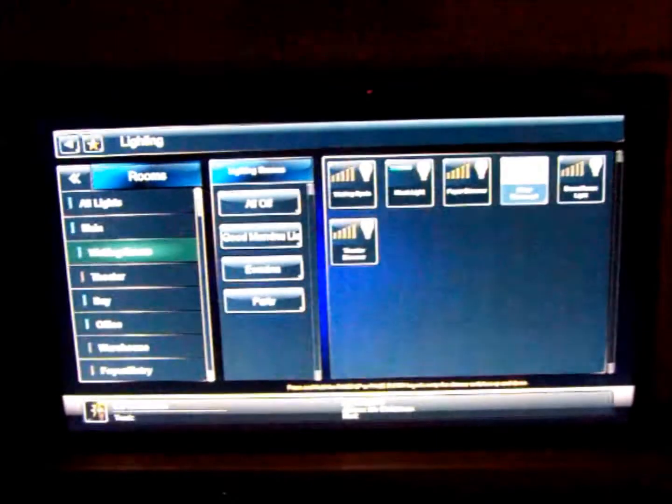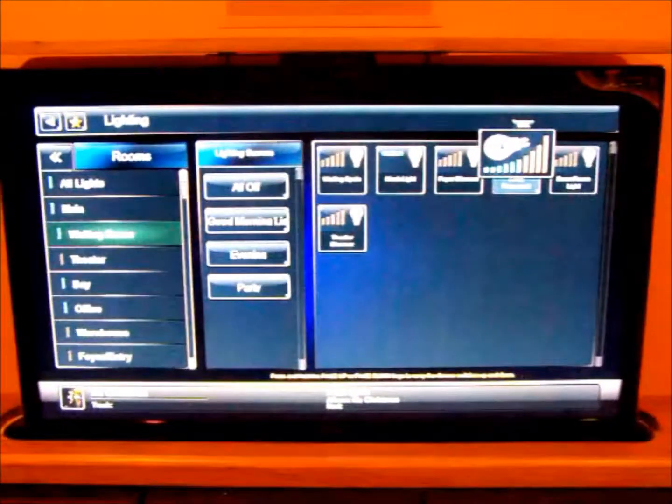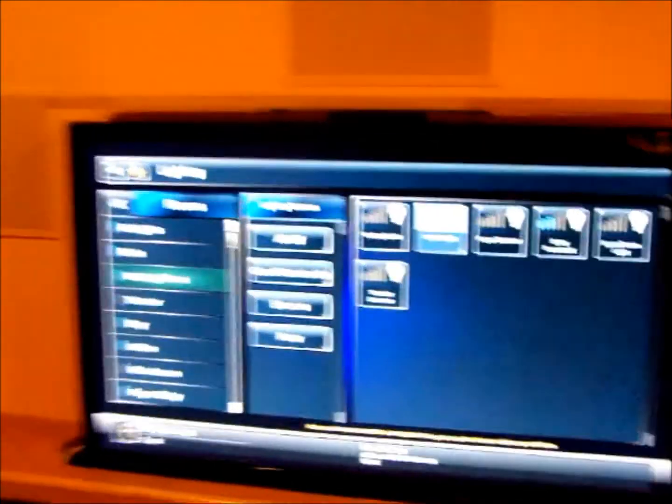Okay, if I want to turn them up, I can turn them up, select a percentage. Okay, if I want to turn up the spotlights that are on the artwork back here, I can do that. Okay, going back to the main menu, you'll also see that I have a tab for my security system.